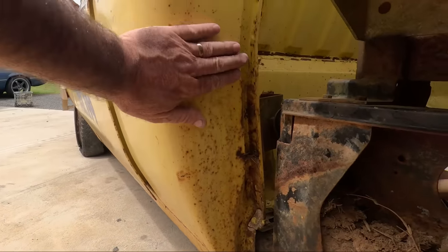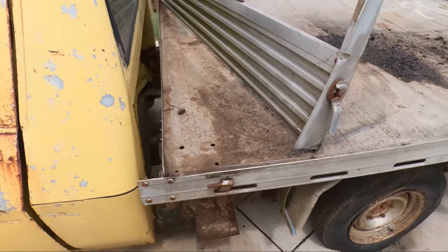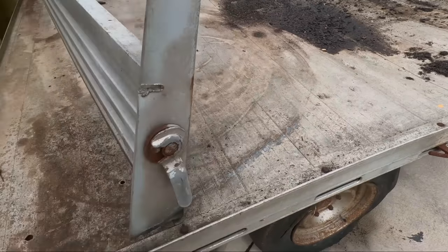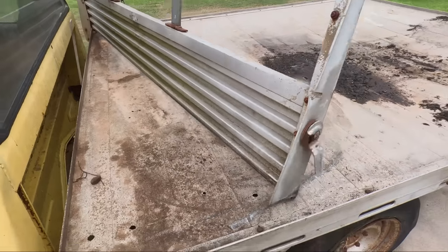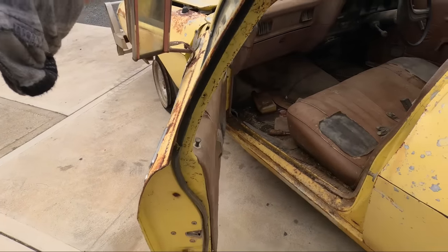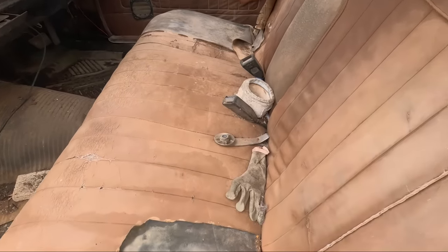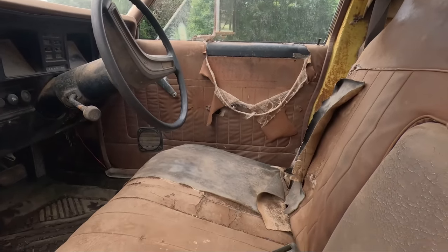But all in all, cab corners aren't rotted out. Back of the cab's good. What's not good is probably this. And I'd say that did a bit of wobbling around while I was towing it home. I didn't notice that. I bet you everyone behind me when I was towing it did. Oh, that handle stuck up. That door didn't fling open. There's a spare handle. Oh, not spare, it's just the one I need because it's missing.